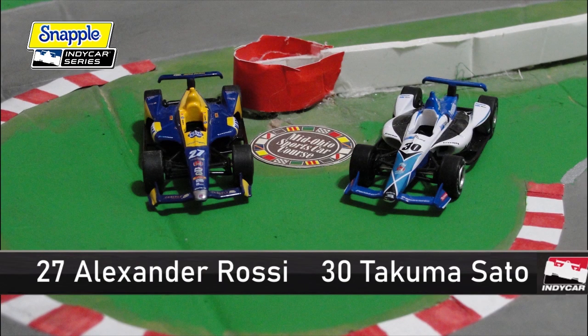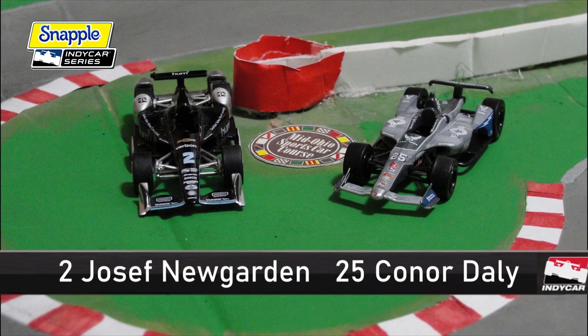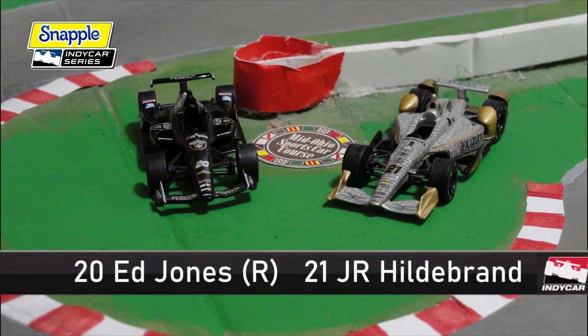Next we got Alexander Rossi and Takuma Sato now in the 30 car, now with Ray Hall Racing. Then we have Joseph Newgarden in the 2 and Connor Daly in the 25. Then we have Sebastian Bourdais along with Simon Pagenaud, a couple of Frenchmen. Then we have Max Chilton and Micah Knapp, along with Ed Jones and JR Hildebrand, another couple of teammates for Ed Carpenter Racing.